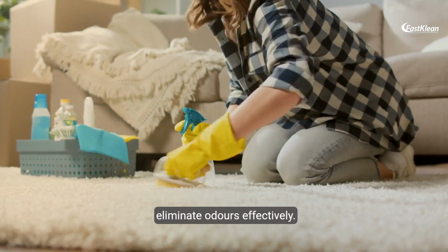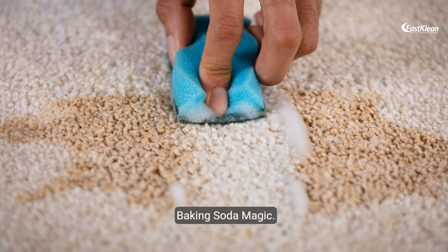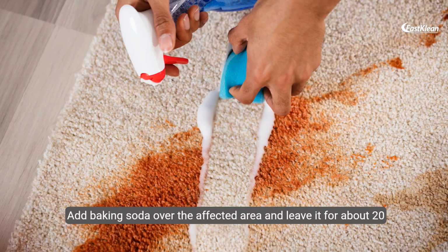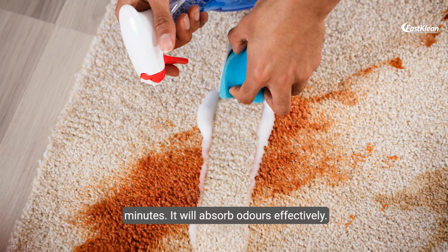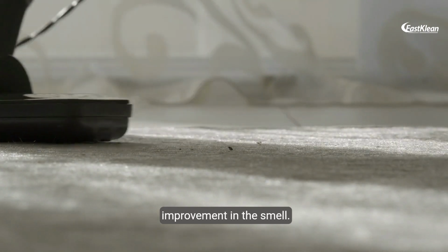Tackling lingering odors. Baking soda magic. Baking soda is a fantastic natural deodorizer. Add baking soda over the affected area and leave it for about 20 minutes. It will absorb odors effectively. Vacuum it up afterwards, and you'll notice a significant improvement in the smell.